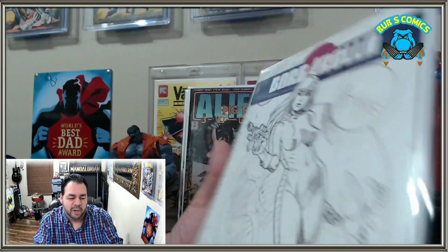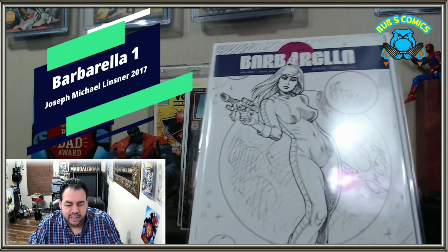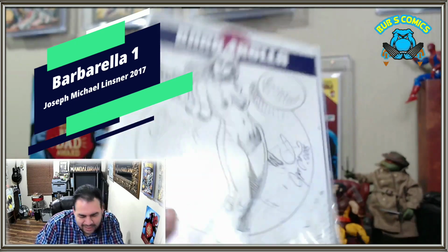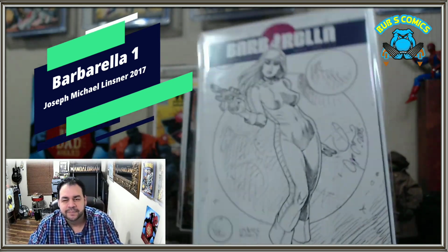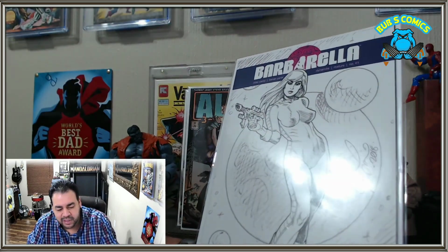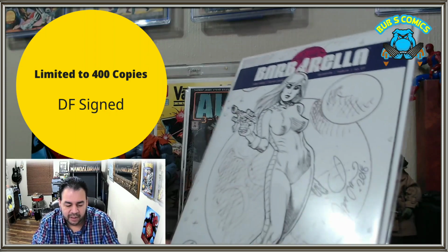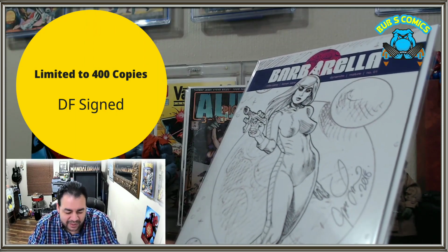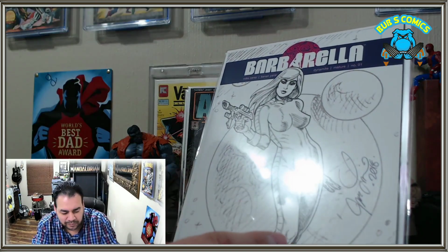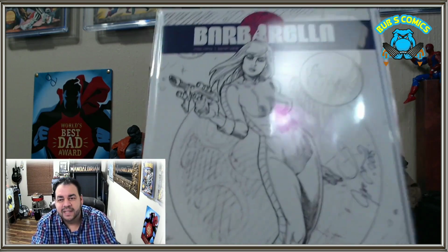So this is Barbarella, number 1. This is a 1 in 30 or something like that, retailer variant, I do believe. I could be wrong. This is the Dynamic Forces signed by Linsner. I always put a D in there, but Linsner. Joseph Michael, I suppose. Very nice sketch cover.